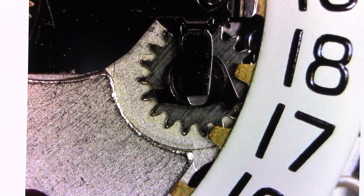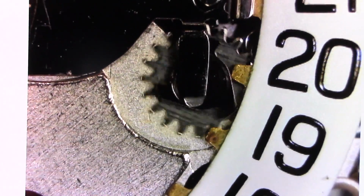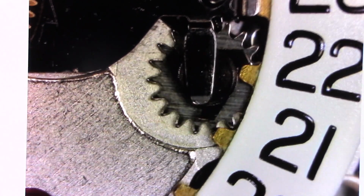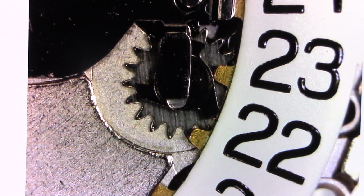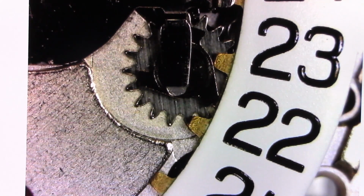And you hear the click. I don't know if the microphone picks up the click, but that's it. And that's how the quick set date change works. Fairly similar to the way the Seiko movement did it. Seiko movement did it with plastic gears. These are metal. So what we're going to do now is zoom back out to the other side of the movement, and we'll check out how the natural date change mechanism works.